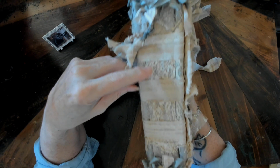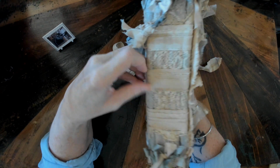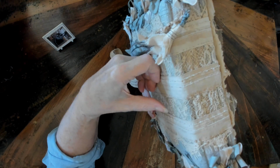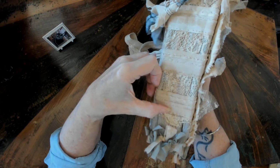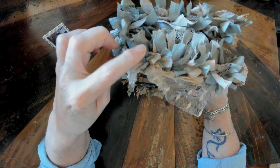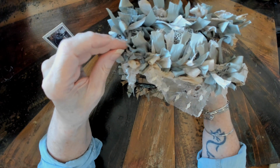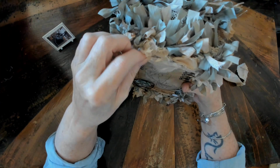And everything, some of it is glued, but for the most part, this book is sewed together. I hand sewed all of the lace on. It's just sewn. There's a zillion tiny stitches in this. These have been sewn to keep from fraying. I also put a little spot of glue on most of the bows on the ends so they would not fray badly. I made the tassels.